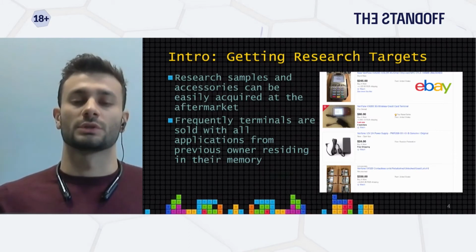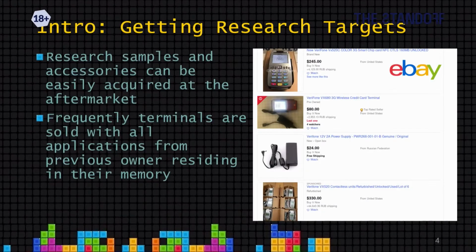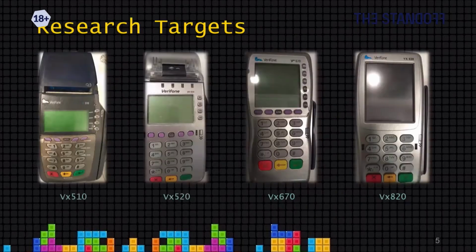How can a researcher obtain POS terminals for experiments? Well, it turns out that it's not a hard task, as they can be bought in the aftermarket. Most of the time, those used terminals have all applications installed by previous owners. We managed to buy several VX670 models, VX510, VX520, and a couple of VX820 models.